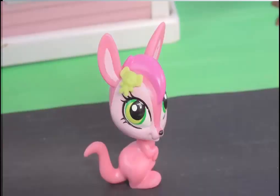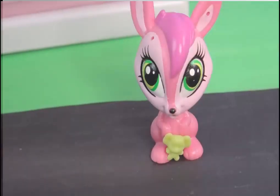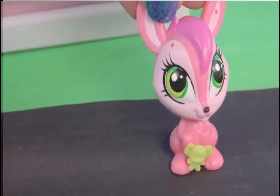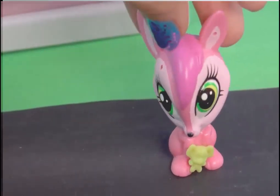We can put the gummy bear in her hair, in her ear, or you can put it right on her paw so it looks like she's actually holding the gummy bear and taking it everywhere she goes. Oh, that's so precious and so cute.